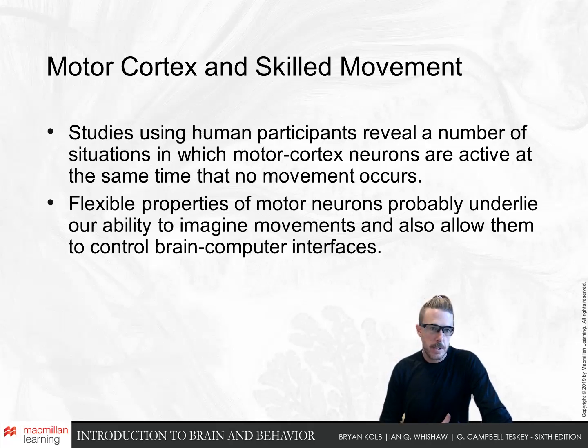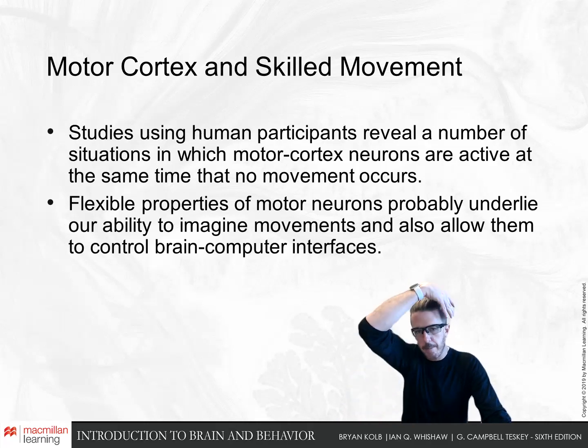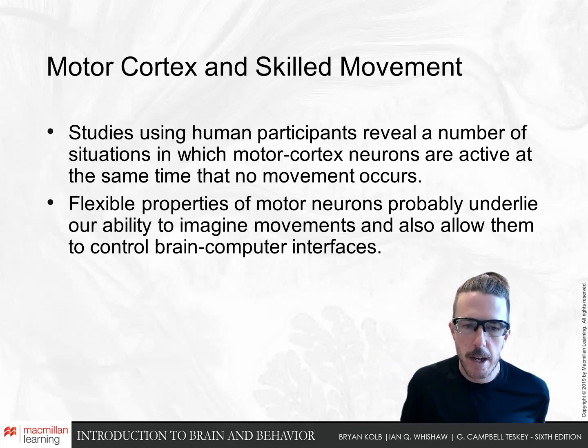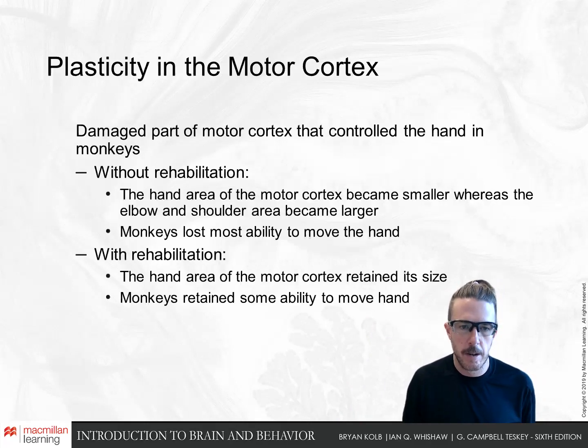And that sub-threshold activation of those circuits is an important feature of the brain, and it could possibly provide a way that we could create brain-computer interfaces. So if I imagine moving my hand to the right or imagine moving my hand to the left, I could sense that brain signature of that imagined hand movement using some brain imaging technology, and then translate that intended movement into maybe the movement of a cursor on a screen or the steering of a car.